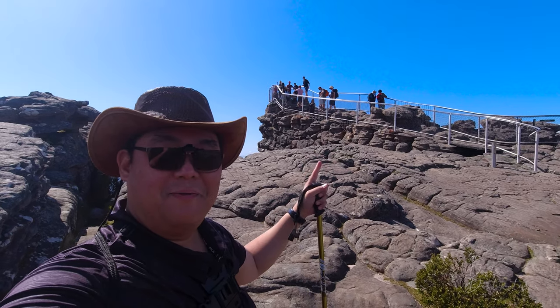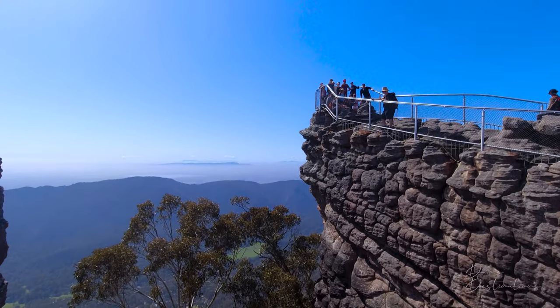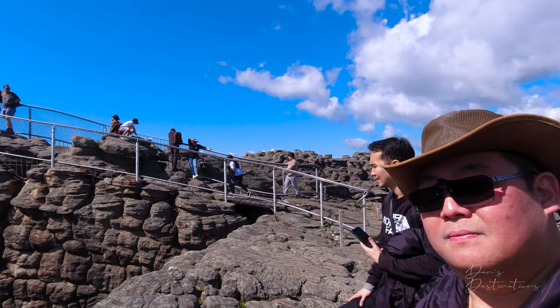That's the pinnacle. We made it to the top. I do recommend that you pack light for this hike and bring water, a hat, and wear sunblock. I was quite tired when I reached the top due to all the camera equipment I was carrying.